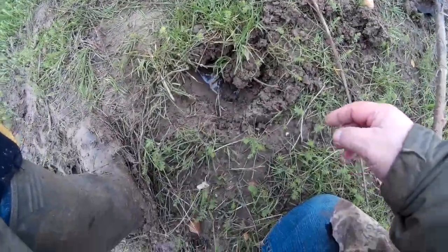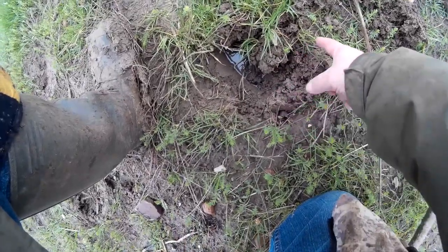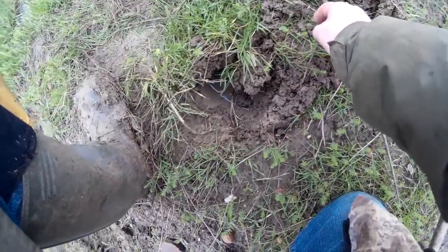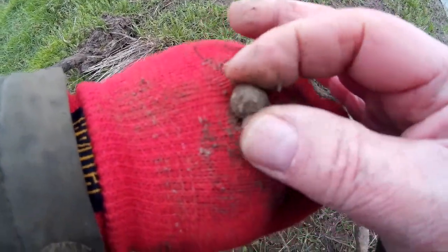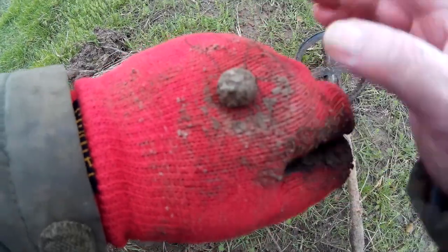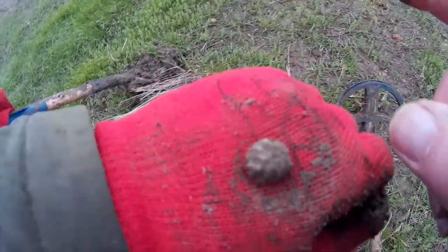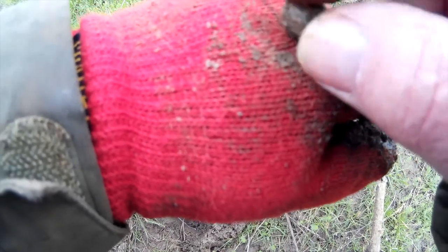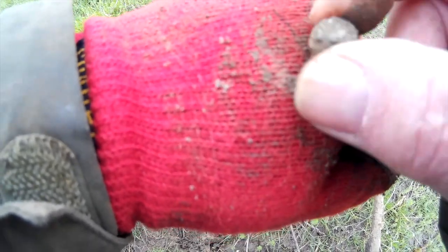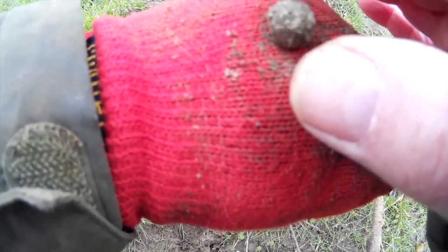Another cracking signal here. See, the hole is filling up with water, but just across here, the umpteenth musket ball. This one's a little bit smaller than the one I found earlier, just up the top of the field up there, but here we are. Another one. It's more like a pistol ball than a musket ball. It's quite small, so anyway, another one for the collection, and we'll see you at the next.